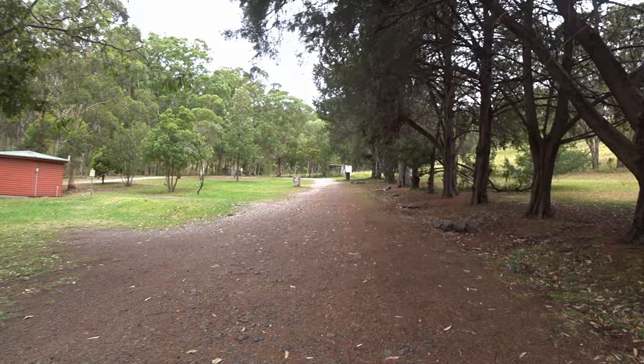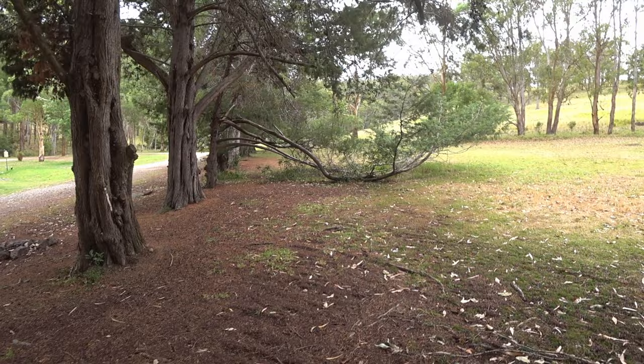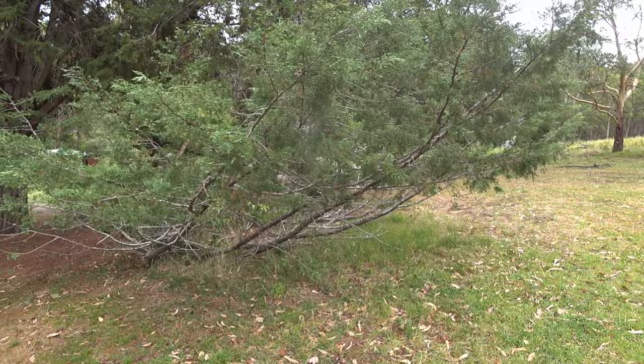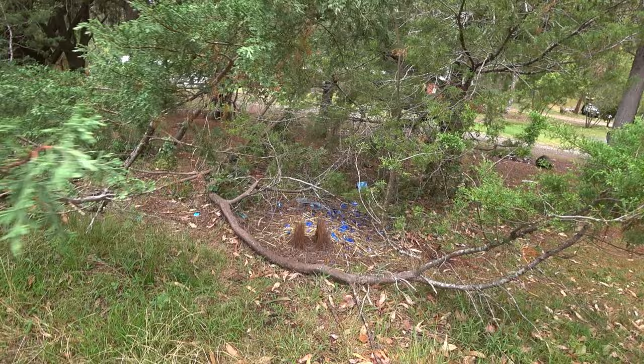It's really good. Oh, there's a bowerbird up here somewhere. Let's have a look. He's a blue satin, so he's got the blue nest. Ah, there it is. Is he home? No, he's not home. But there we go, blue satin bowerbird's nest. Very, very cool.